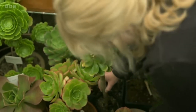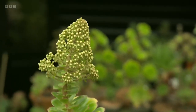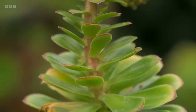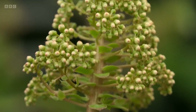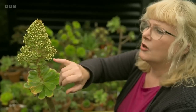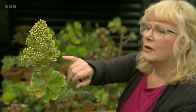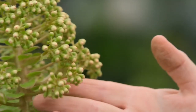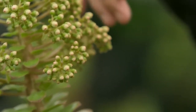Here we have an aeonium which is just about to go into flower. You can see this was once the rosette down here, but out from the middle of the rosette has come this flowering spike, what we call an inflorescence. And it's absolutely covered in these little tight buds at the moment, which will open out into a little star-shaped flower. And each flower will be pollinated by bees or butterflies, and in their own habitat, also a little gecko would come along and scurry around, and the pollen and the seed gets stuck to its feet and then it gets broadcast that way.